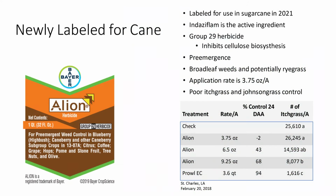Got a new product label for cane for weed control called Alion. I found this out from talking with Kent Pelche one day.